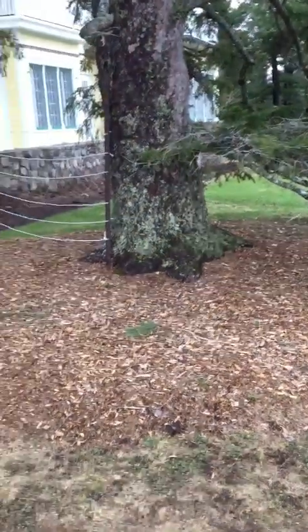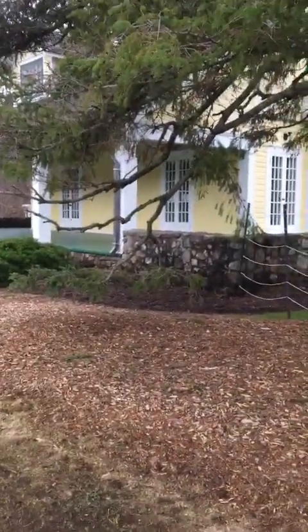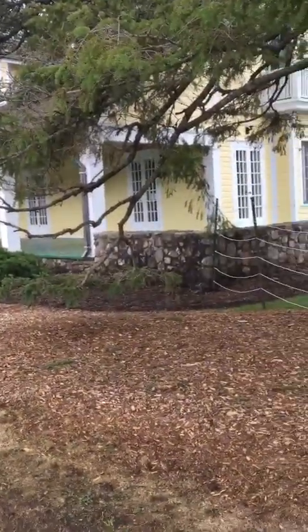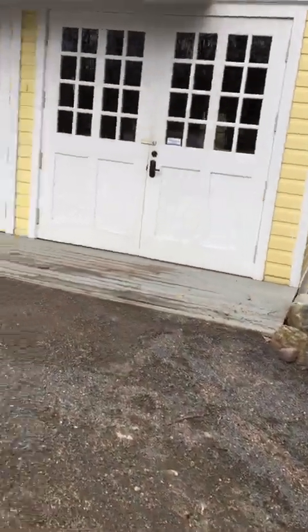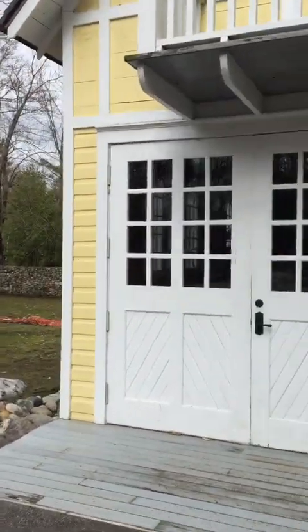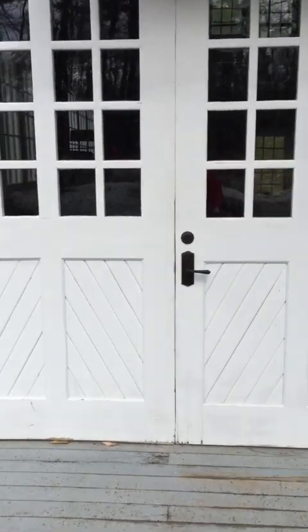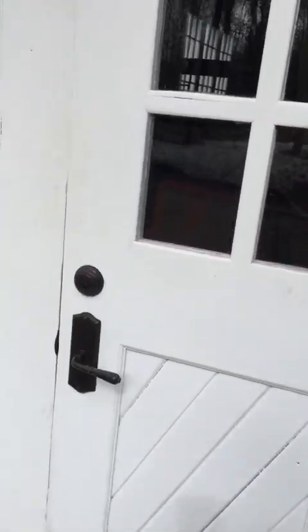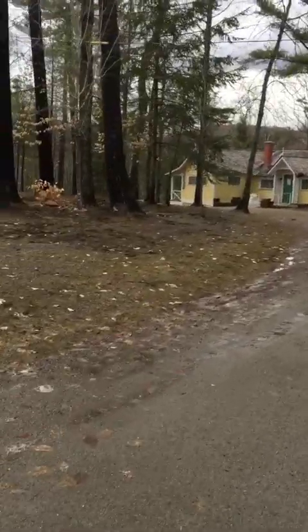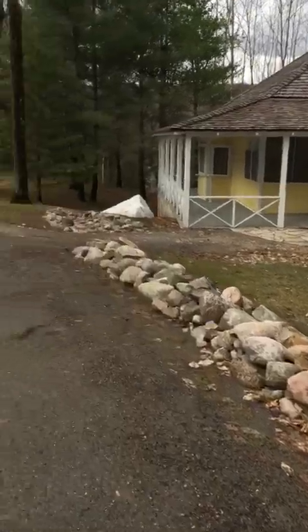Not really much here other than the building, which has a lot of historical significance. This was the Prime Minister of Canada's house. I wonder if the original stuff is in there. Horse and buggy, that's probably original. Golf cart, probably not original. Here was his original house.